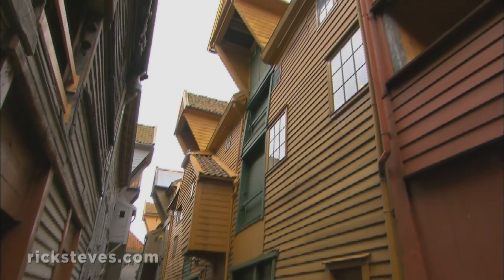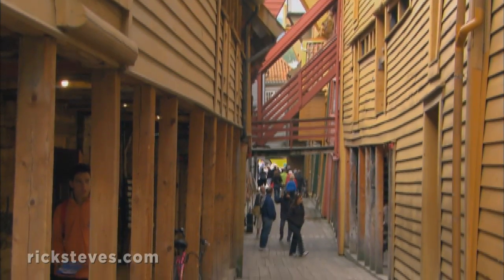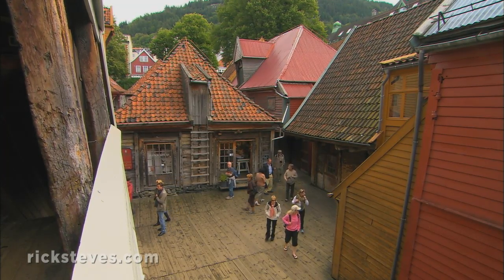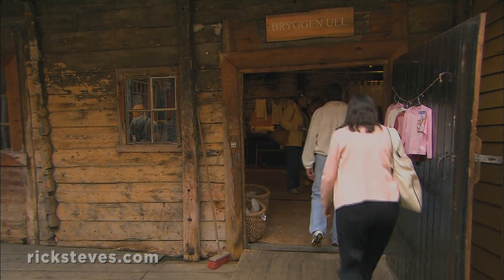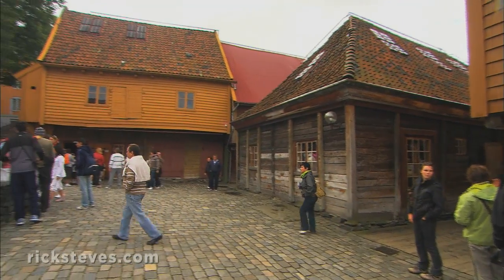Bergen's wooden core is made of long rows of planky warehouses leaning haphazardly across narrow alleys. It's burned down and been rebuilt several times, and it's now touristy and full of shops and galleries. Still, strolling here, you can appreciate the heritage.